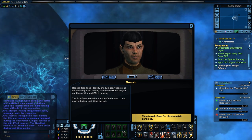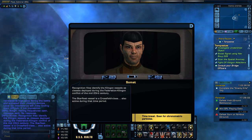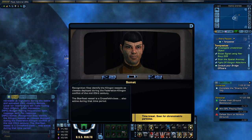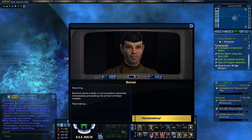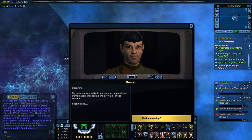Deployed during the Federation-Klingon conflict in the 18th century. The Starfleet vessel is a Crossfield class, also active during that time period. Scanning. Sensors show a spike in the chronometric particles immediately preceding the arrival of these vessels. Fascinating.